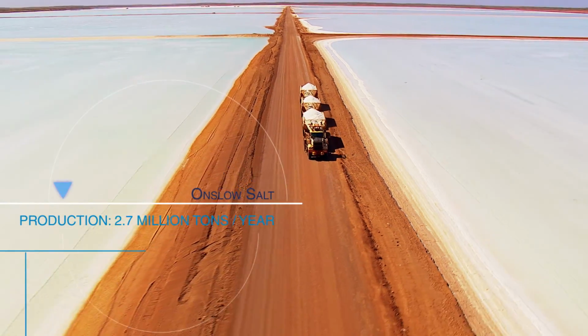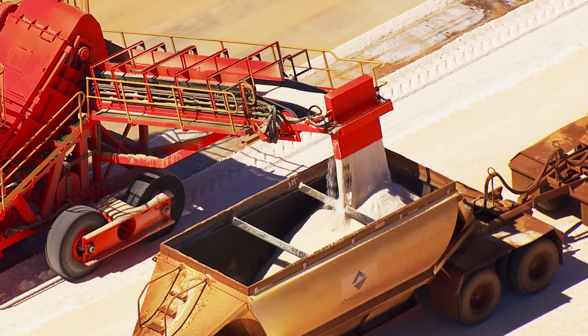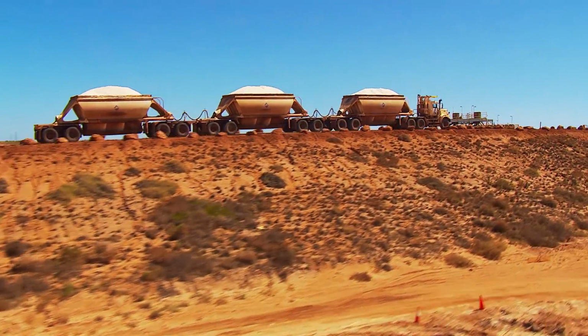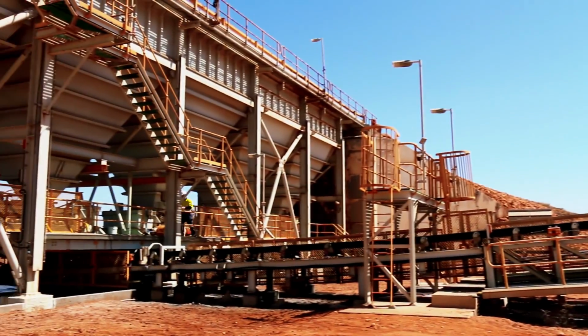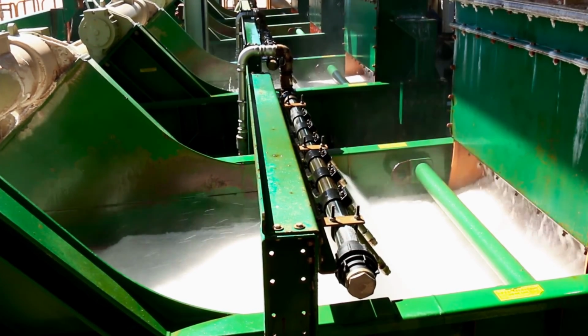This is Onslow, the company's largest site. A high-efficiency operation servicing the growing Asian market. Onslow produces 67% more salt per hectare than Shark Bay, ensuring a competitive and reliable long-term supply.